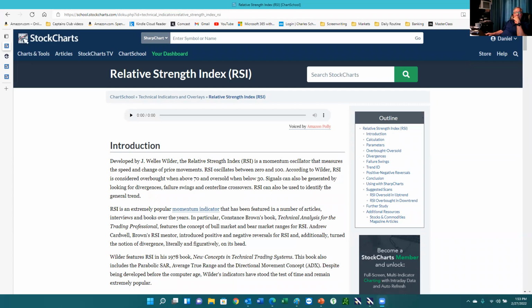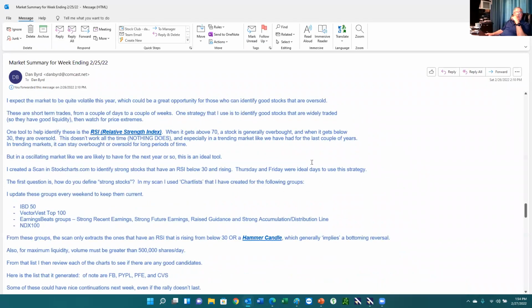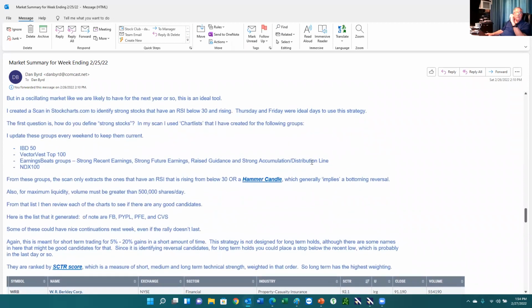First off, let me bring up my newsletter. This is the actual newsletter. This is halfway through it, so I'm going to talk about his strategy. But what he does and what I do is use the RSI, the Relative Strength Index. The Relative Strength Index helps you understand oversold and overbought conditions. And I say right here, in an oscillating market like we're likely to have for the next year or so, maybe 18 months, it's an ideal tool.